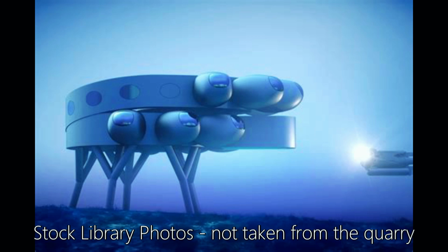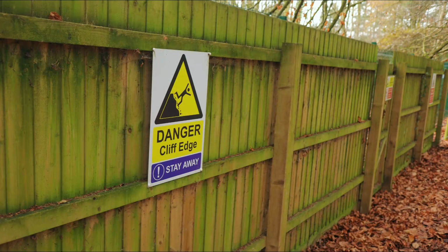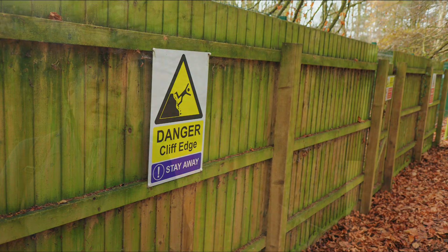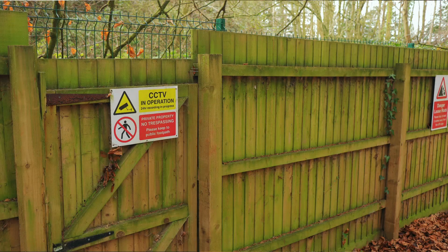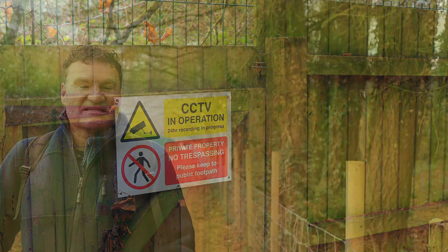So they can actually start people, if they so wish, to live underwater. Not necessarily in quarries, but maybe in the sea. Perhaps there's a future way of doing it. And perhaps it's a new thing we've heard about, the billionaires going into space. Perhaps this is the next form of space, living underwater.